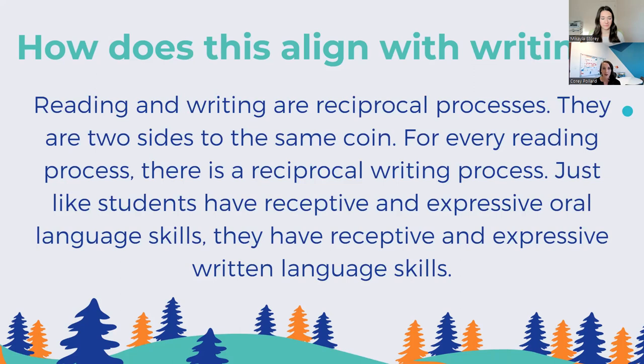So how does this align with writing? Well, it's called the science of reading, but we always kind of wish it was called the science of reading and writing, because reading and writing are reciprocal processes. Essentially, they're just two sides to the same coin. For every reading process, there's a reciprocal writing process that students have. Just like students have receptive understanding and expressive ability to express and share things through oral language skills, they have receptive and expressive written language skills as well.